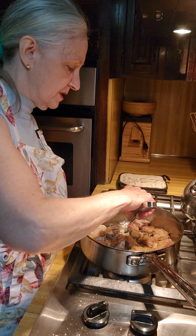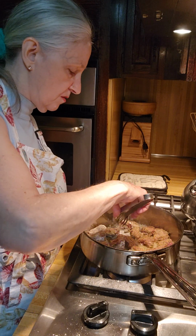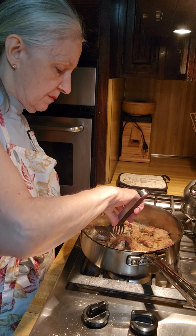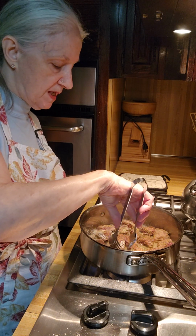And there's no bones in this meat. Remember that. So this is all sheer protein. If you have bones in it, it throws you off a bit. So I would buy extra that has bones in it.